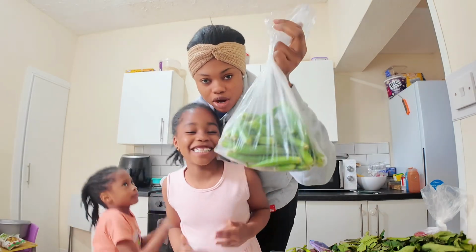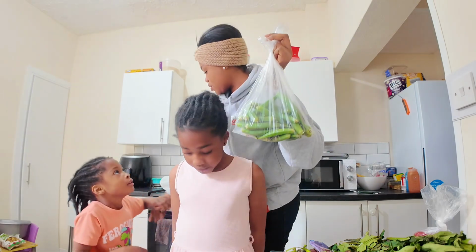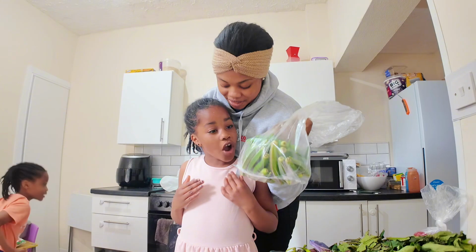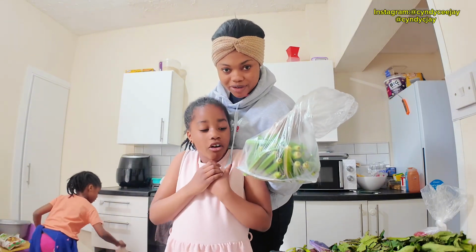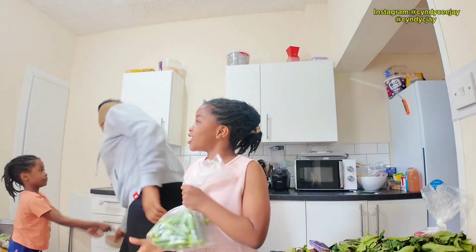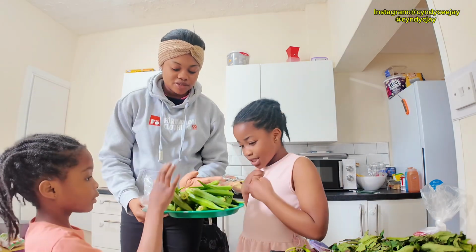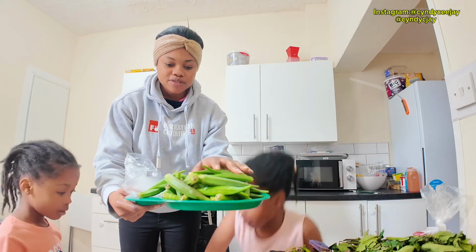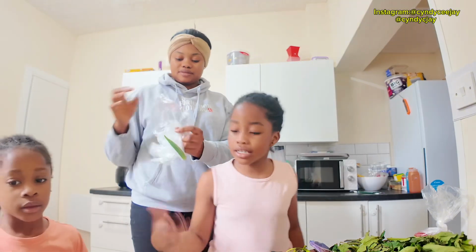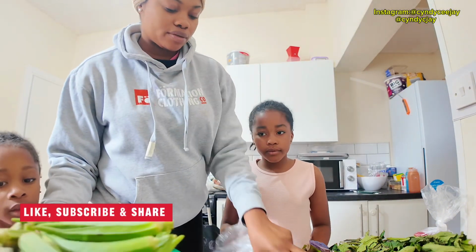So we bought this okra for £3. Bring a plate. Let's put it. So what is this? Okra. It's a lot. So this is for £3. This sounds a bit spicy to me. Does it? Well, it's not sharp now.